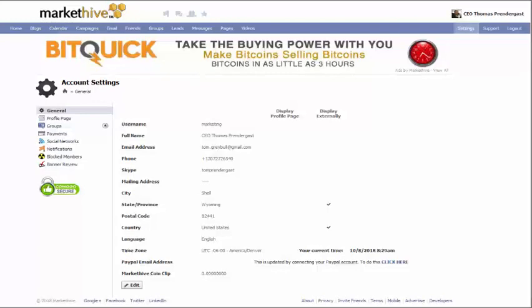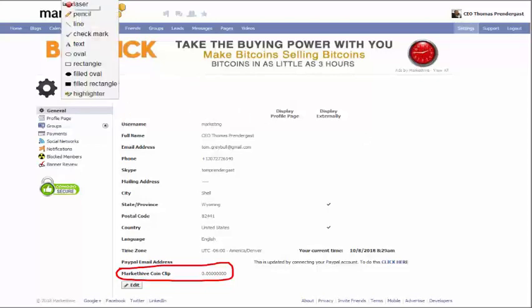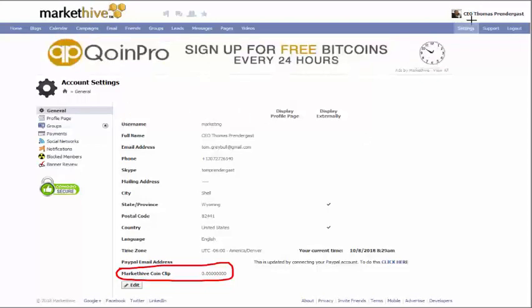You'll notice in the profile page here, I'm circling it on the screen, there's a Makethive coin clip. This is where the airdrops and all the micropayments will first be loaded. It's on your profile page. You just go up to settings, it defaults to the general tab, and you can scroll down and see the Makethive coin clip. That's where all the airdrops are going to go.